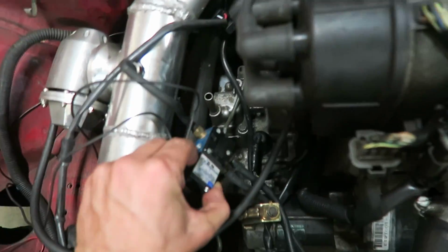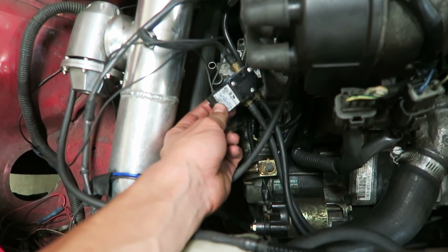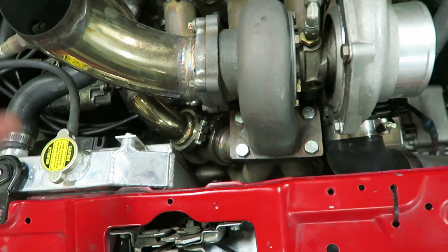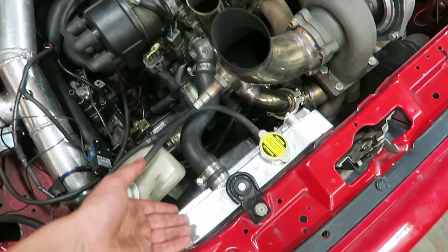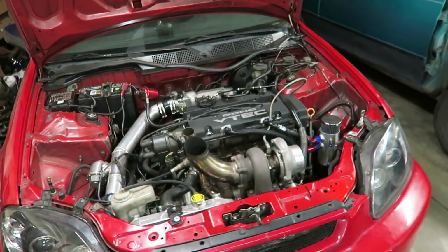I do have a boost by gear solenoid, or it's just a boost solenoid, but I use this to control the boost by gear so I can gradually increase boost as we go faster. I got a Tial 44mm V-band wastegate, and I think that's it. I'm sure there's something I'm missing, just aluminum eBay radiator. Definitely a lot of eBay parts on this car, but everything seems to work.